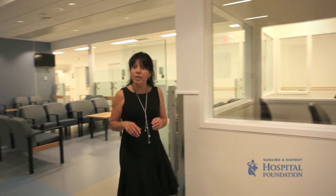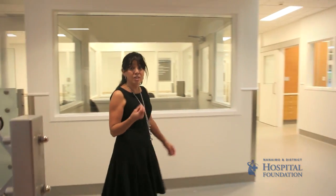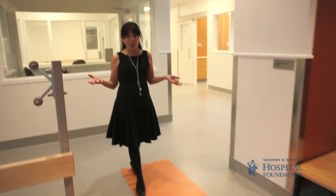If you're coming into emergency and you are of a lower acuity, you've hurt your wrist, you need sutures, you might come into the orange area.